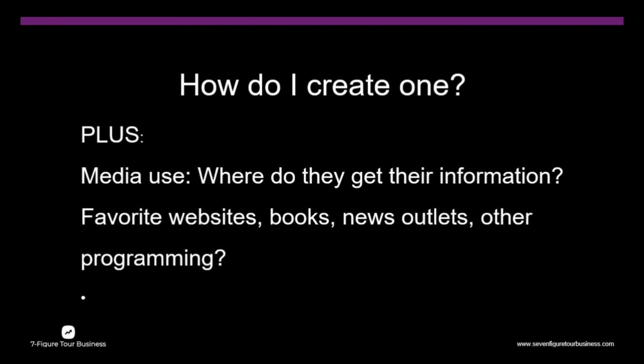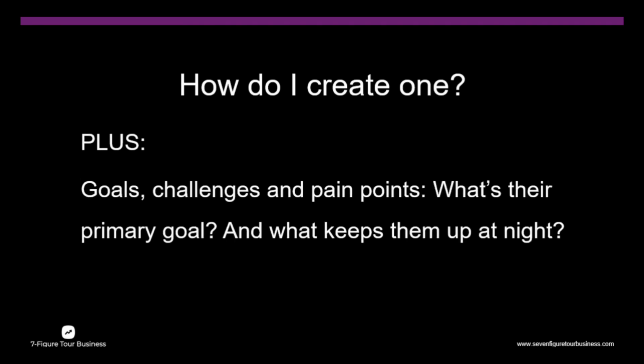Plus, you would go on to media use. Where do they get their information? What favourite websites do they have? What books or news outlets or other programming do they find interesting, useful, and do they turn to for information? What about their goals, challenges, and pain points? What's their primary goal, and what keeps them up at night?